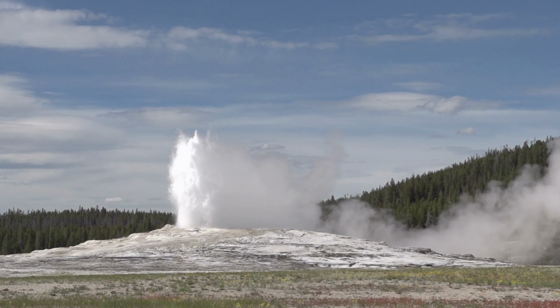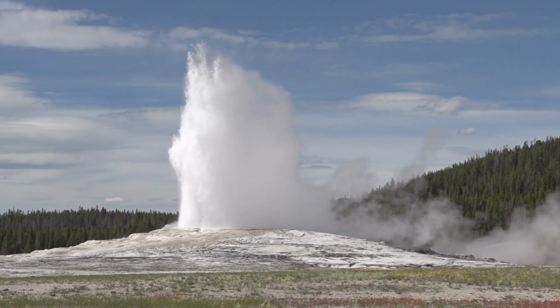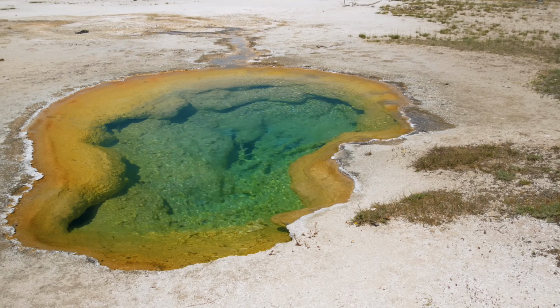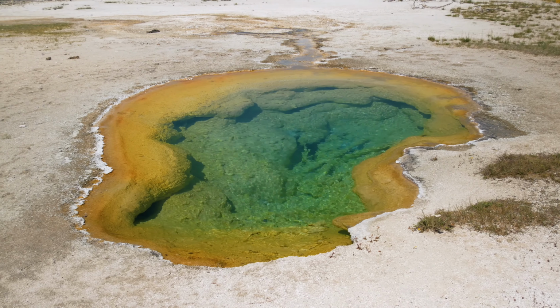While you're there, don't skip the rest of the Upper Geyser Basin. It holds the highest concentration of geysers in the world. Walk the paved trails to Morning Glory Pool. The colors are absolutely unreal.